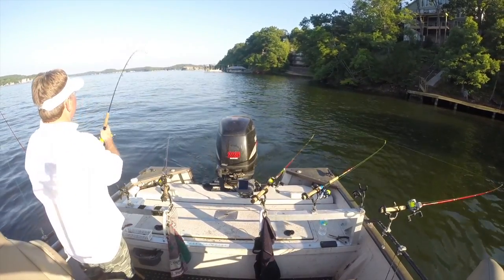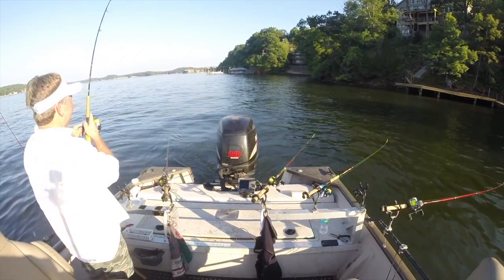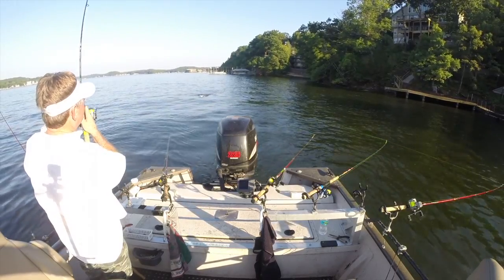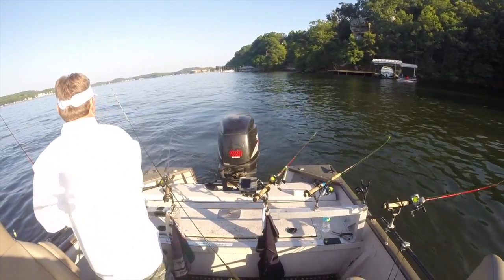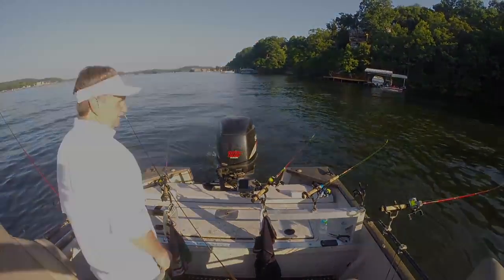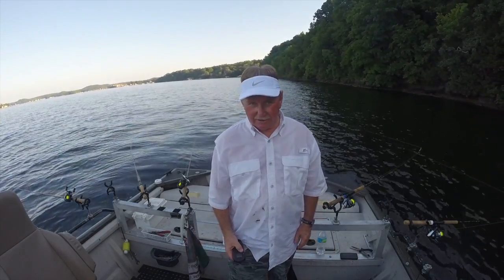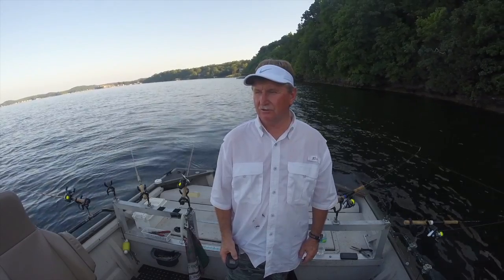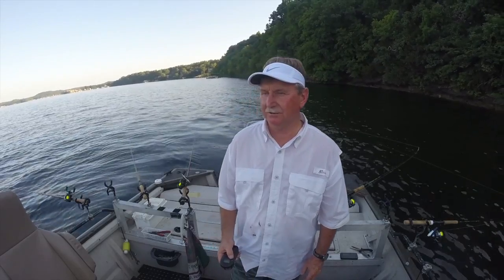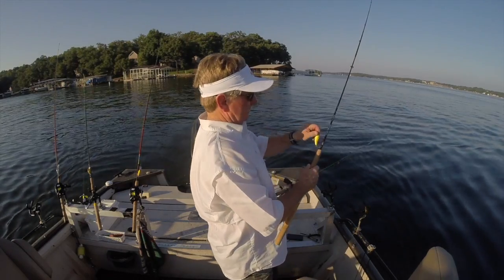Again, doesn't feel like a crappie. I got it. Oh yeah. Well, no. Another catfish. Well, the bluff bank bite hasn't panned out very well. Pretty slow over here too. Comfortable in the shade, but I'm going to pull them in and try someplace else. Okay, we've made a move.